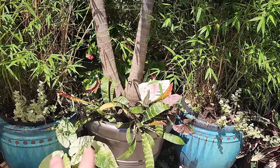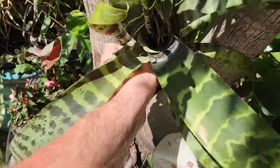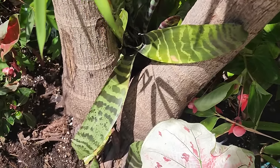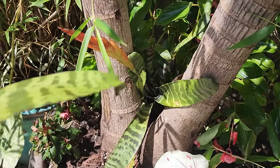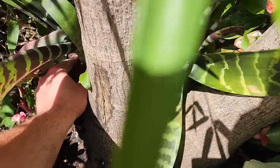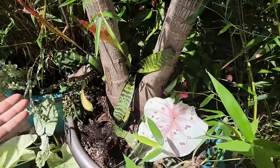Something needs to change with the run of this container. You'll know I ordered bromeliads. They've been labeled as shipped, but it's been 3 weeks and they're still not here. All it says is label was created, but Etsy says shipped, but then you check the tracking and it just says label created. And I messaged the seller last night, basically just said, what's going on?